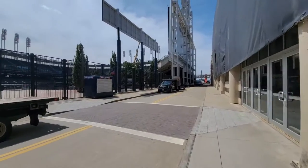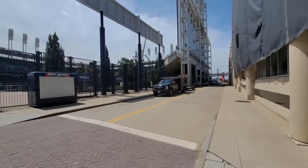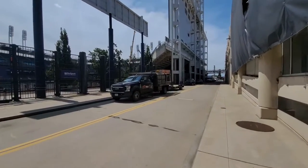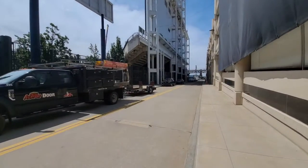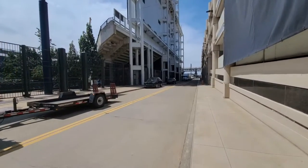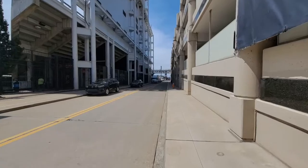But I see a crane in Progressive Field. I assume it's for the Elton John concert. I'm assuming that that's taking place before the Guardians' next homestand.